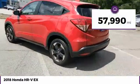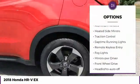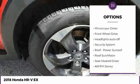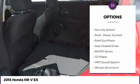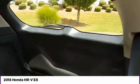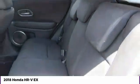Here are some of this vehicle's great options: aluminum wheels, heated side mirrors, traction control, daytime running lights, remote keyless entry, fog lights, mirror memory, FWD, headlights auto off, security system. Come see the car for yourself.